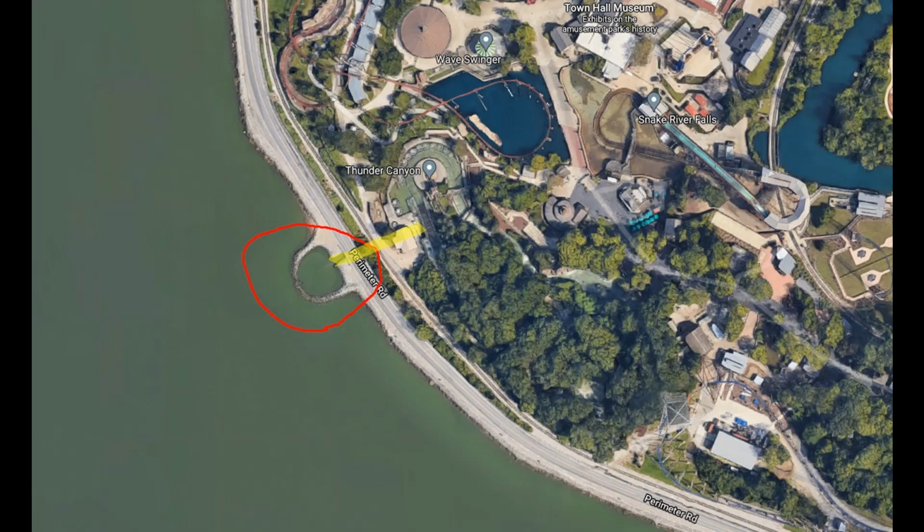And they add their chemicals and stuff to make it safe for everybody to ride. But I just thought this was a very cool fact to add on to this video, that Cedar Point just pulls Thunder Canyon and possibly Snake River Falls' water right out of Lake Erie.